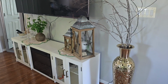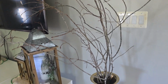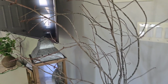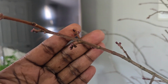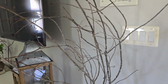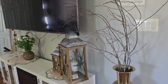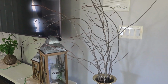I'm glad I made an attempt twice to change this vase, the standing one. If you guys remember, I did this during early spring, and I don't want to change it. The branches dried with the blossoms on them, so it just looks so nice. And since the branches can go all the way through the entire year, fall, winter, spring, summer, I think I'm going to leave this in here.